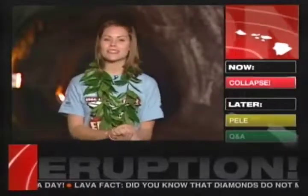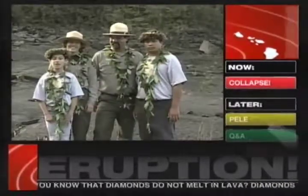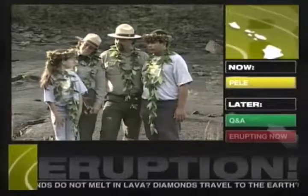So next, we're going to go to the yellow team, who's going to tell us a little bit more about Pele and the craters. Thanks, JR. Pele lives in Halema'uma'u Crater. Here, Hawaiians go to honor her. Isn't that right, Andrea? That's right, Ali.